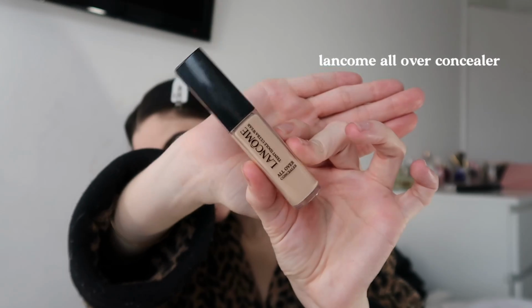I actually already prepped with this Vichy Mineral 89 cream. I used the MUA Brow Define in the Precision and the normal pencil for my brows with the P. Louise palette and just this dark brown here. I used Lancome All Over Concealer just to carve around my brows. I'm now gonna use this to put underneath my eyes and also anywhere that I want a bit of extra coverage.